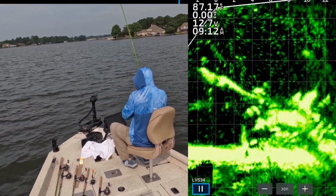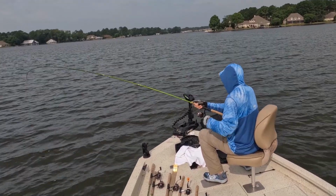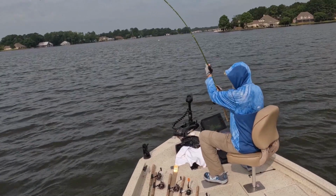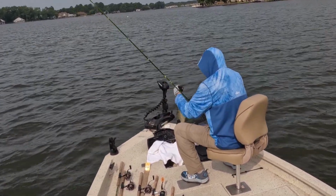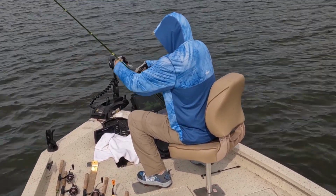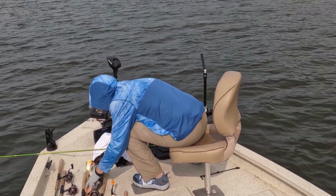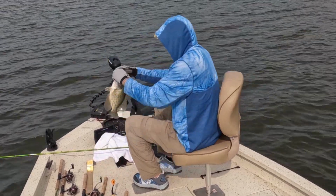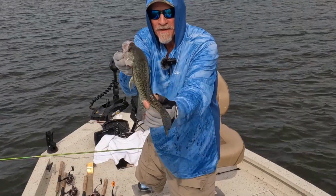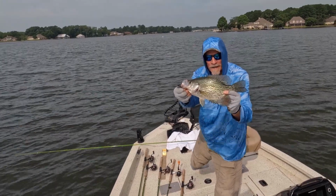There's one. 16 feet out. It really doesn't matter what color, as long as you get it in front of them. Goodness gracious, big old black crappie. Look at this size. Gosh. It's like 13 1/4 inch black crappie. Look at that, dude. Thick shoulders, 13 and a half, or 13 1/4 black.